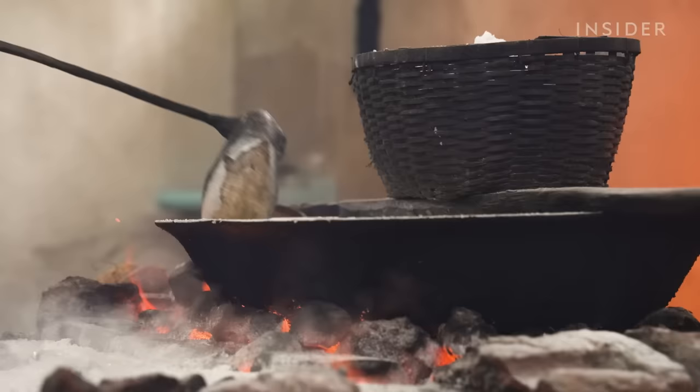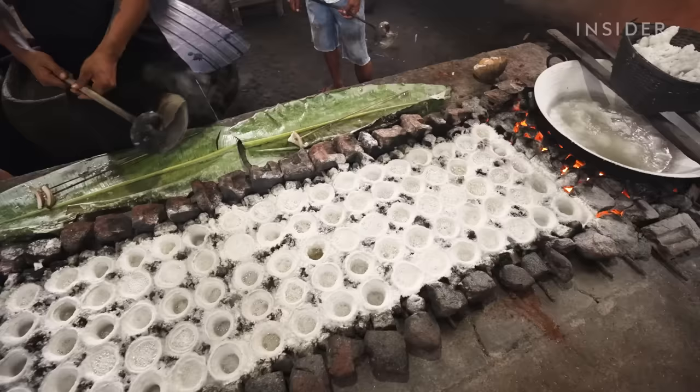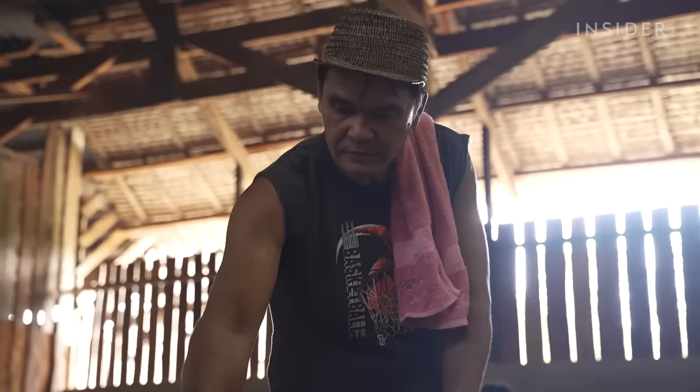These ladles are made from seashells since they are heat resistant and don't contain synthetic chemicals. Temperatures in the workshop can reach up to 104 degrees Fahrenheit.